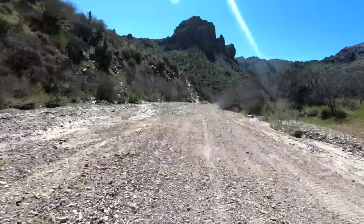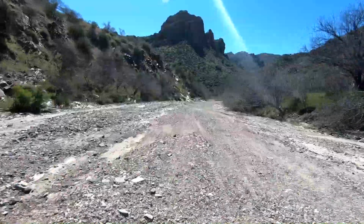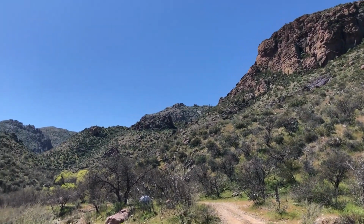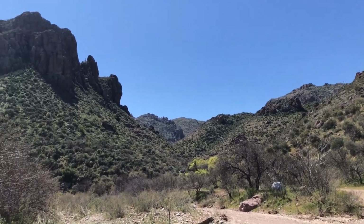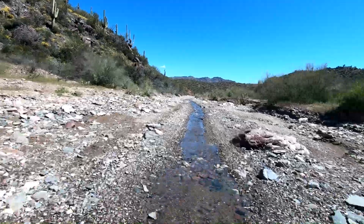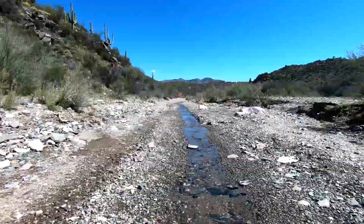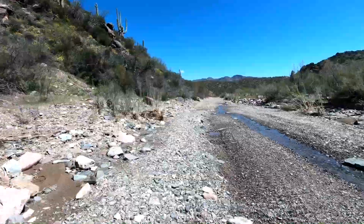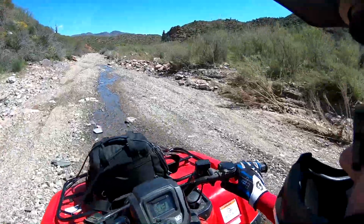The scenery, however, was really fantastic along this section. The towering cliffs on either side provided a stunning contrast to the creek bottom below. The flowing water that remained was also a nice change of pace. It's pretty rare when we get to splash through water here on these desert trails.